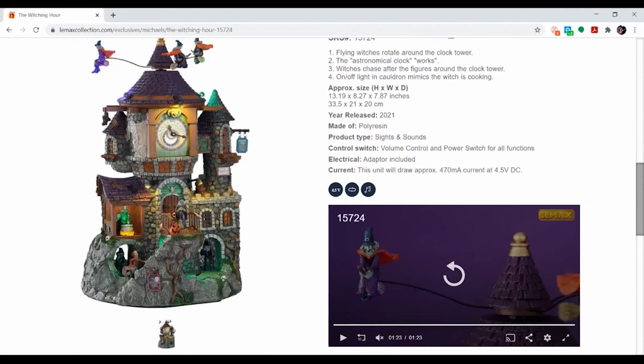It reminds me of an old cuckoo clock, or we used to have a clock that spun and had not people being chased, but it does remind me of that. And I love that you can see the chase all the way around the building. A lot of times they disappear into the building and then come back out. It will look good from all angles and all the different turrets. I just think this is a witch piece done perfectly.